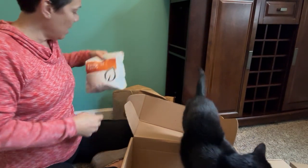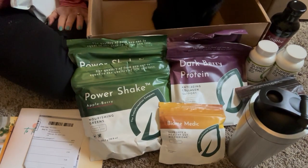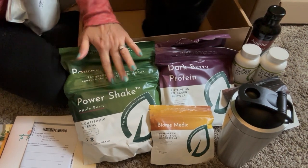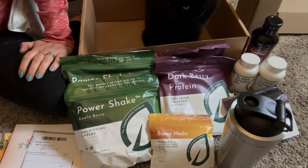Oh, my children. Okay, so that's the ULT. If you got the basic ULT, it comes with 4 bags of Power Shake, right? So you have 4 bags of Power Shake to my 2 Power Shake and 2 dark berry protein. If you got the collagen pack, you would basically get this plus an extra supplement that's specific to collagen production.